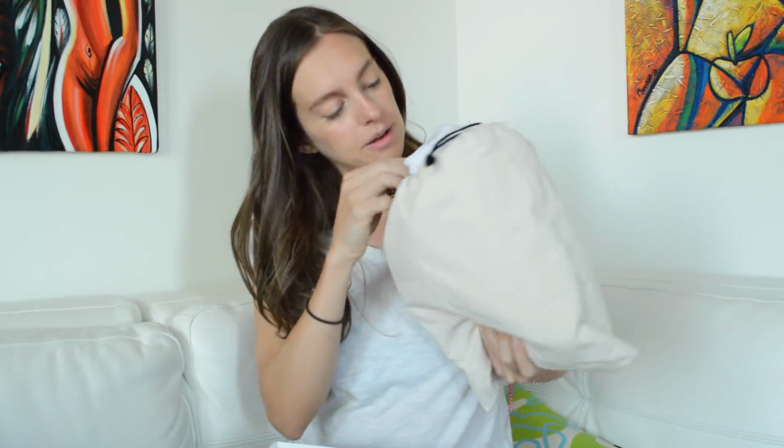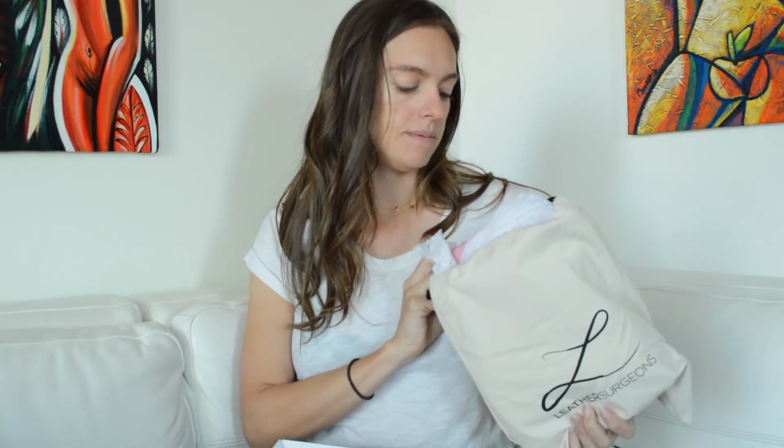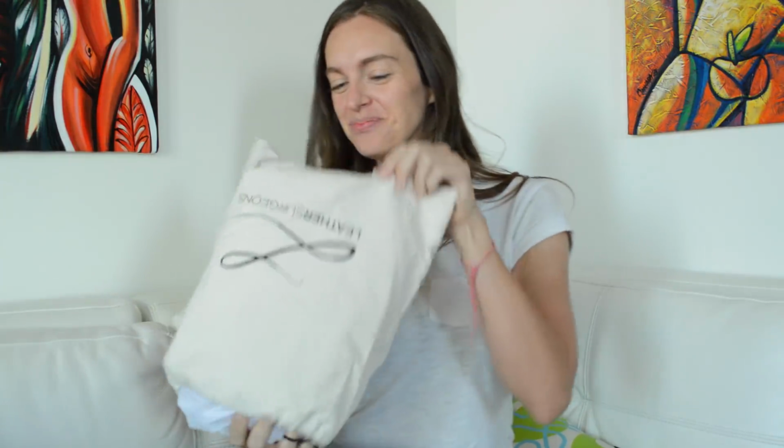Well, you can get a little peek here. Now already, just looking at this little side of this bag, there was a huge stain on the side of the bag, and it is not at all visible. So I think we're gonna have a good result here. Let's see.